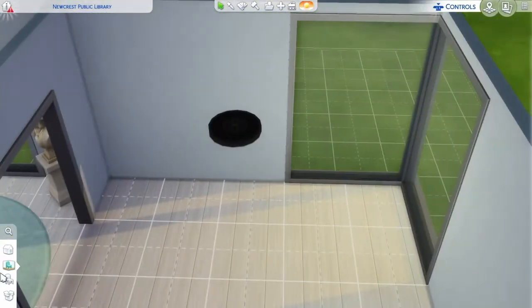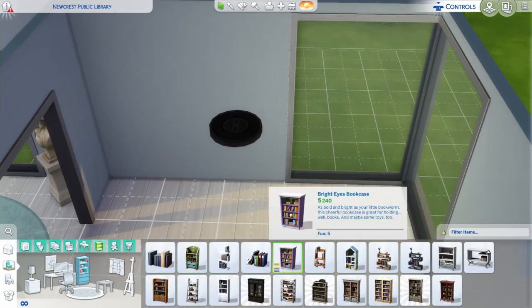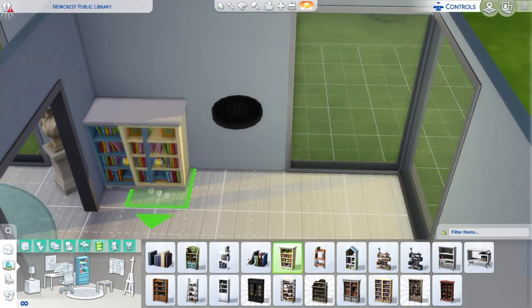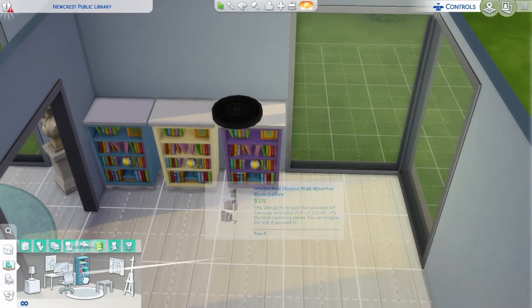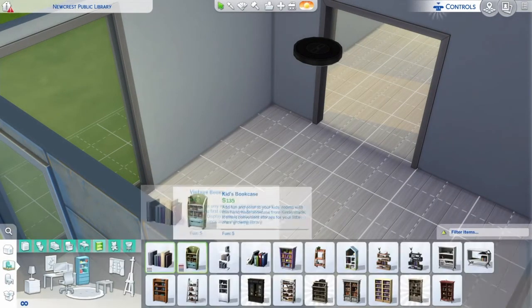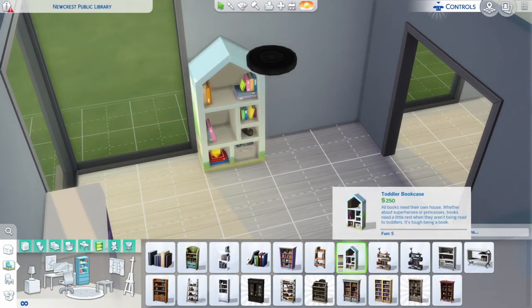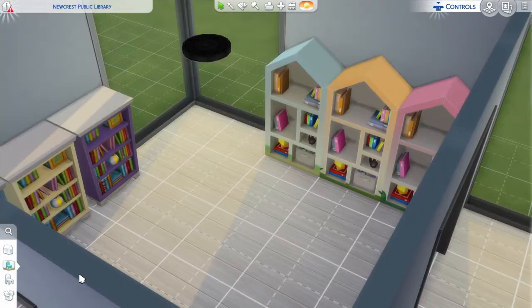And now this room over here, I make it the kids section. It's actually one of my favorite rooms in the build. I really liked it when it ended. I do put 3 little bookshelves there, and then I do put 3 on the other side, obviously just a different shape. It's like the ones that kind of look like a little house. I end up putting 3 different ones, because it's the kiddies section, so it must be colorful and inviting for the little kids to go and read in there.